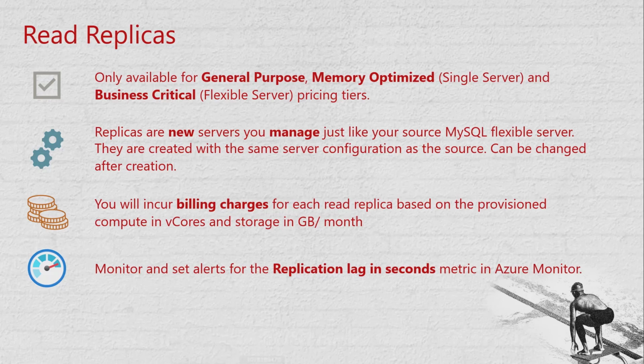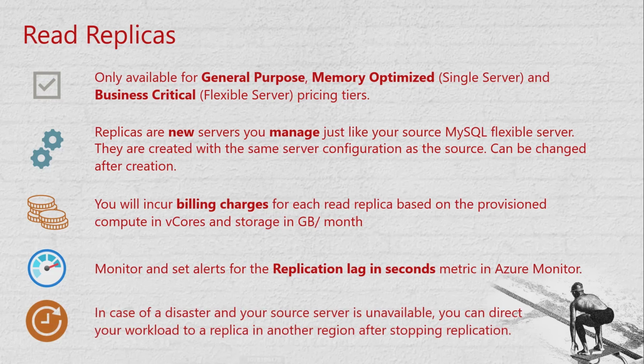So it provides you with decision choices, such as if a disaster strikes your primary server and you have to promote one of the read replicas, you can promote it by stopping replication. And when you stop the replication, the read replica becomes its own standalone database server that can process both writes and reads, and it is no longer part of the replication topology as it was before the promotion of this database server to a standalone database server.